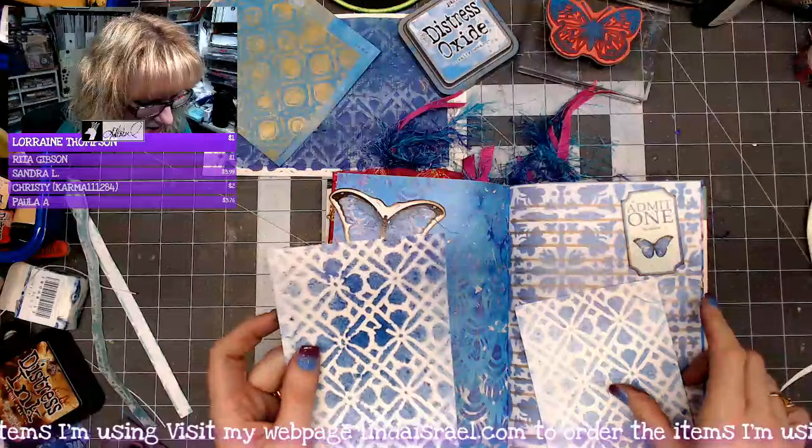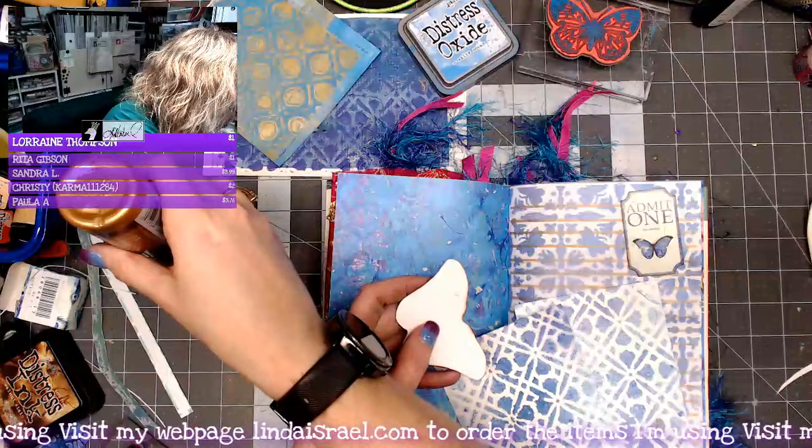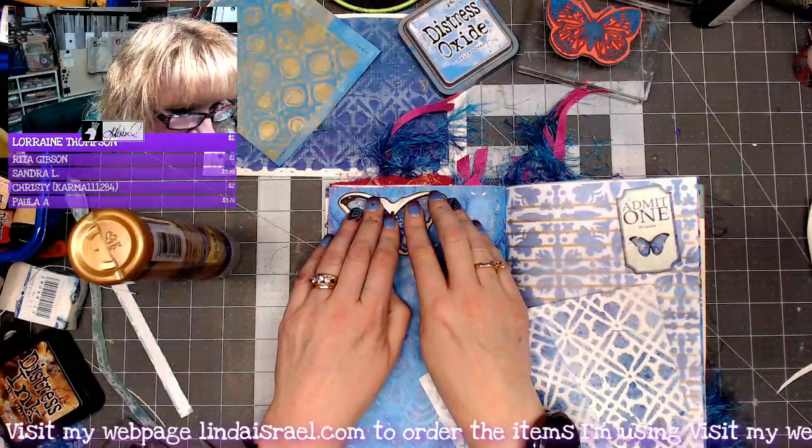Alrighty. We're almost done here as everybody gets entered in the raffle. All right, so we're going to put these pieces down, and I don't care that they're tacked, but I'm going to round the corners of those. So I'm going to glue this down and then round the corners.